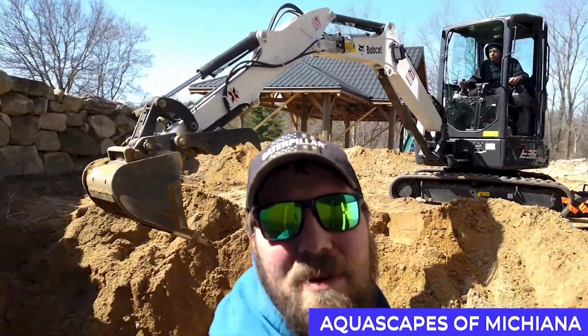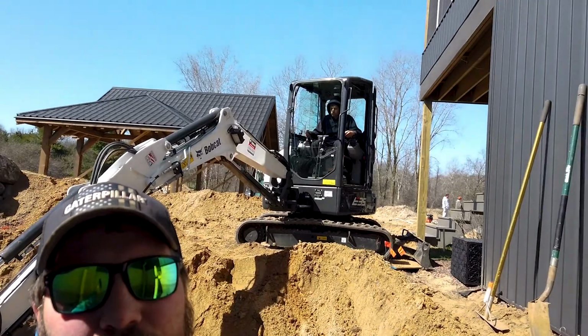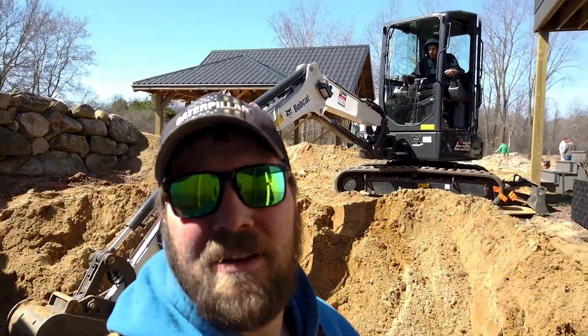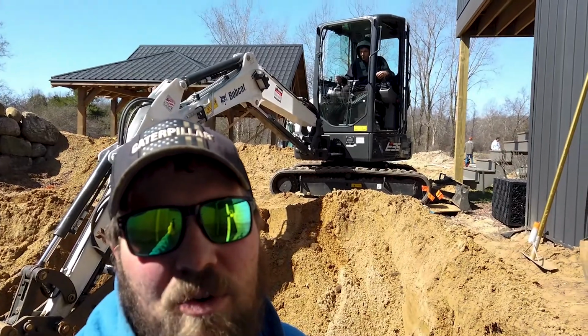As you guys can see, I am not in the excavator because today I have decided to train one of my new guys. His name is Kylan King, and he worked for me a little bit last year, but this year he's getting some training on how to run an excavator. We're doing the excavation here on the pond. Let me show you guys.